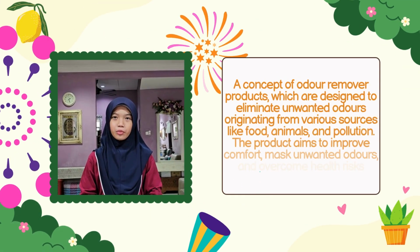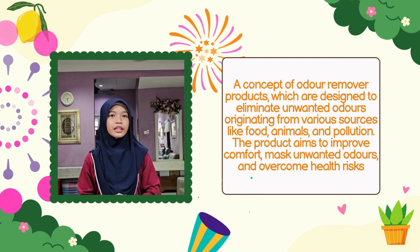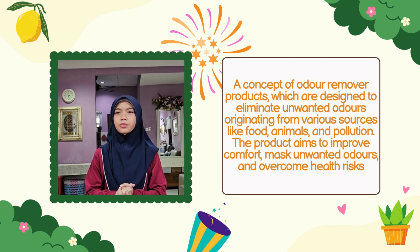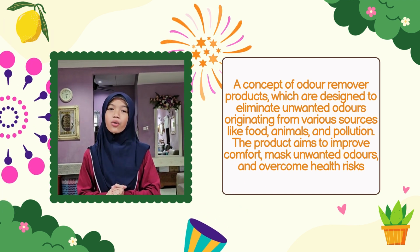It is a type of odor remover product, which we formulated to eliminate unwanted odor generated by leftover food, animals, and pollution. This product aims to improve comfort, reduce unwanted odors, and overcome health-related risks.